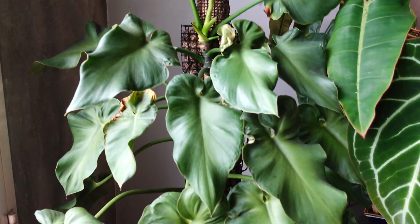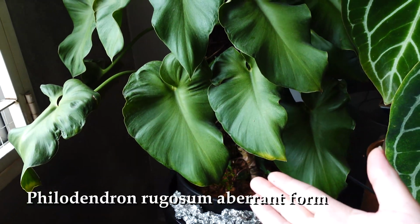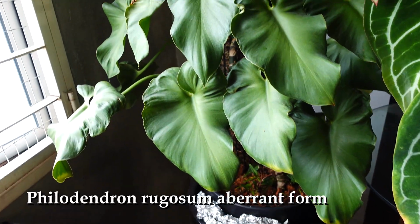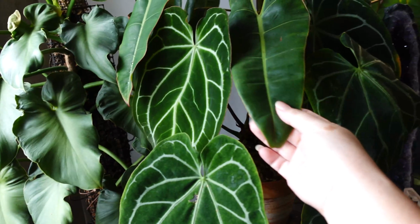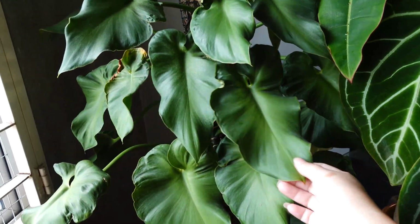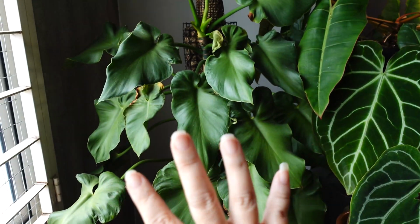Okay, next to it is my Philodendron rugosum aberrant form. I feel like philodendrons with the thick leaves do pretty well in my space like this. Thick leaf philodendron. So they do really well. So I'm going to stick to this kind of plants for now.